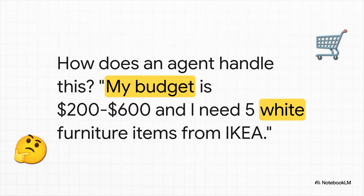Okay, but how does something like this handle a really messy, real-world request? Well, take this one, which comes straight from the paper. A user needs to furnish a bedroom. They need a white bed frame, a desk, a chair, a floor lamp, and a two-door wardrobe, all from IKEA and all within a pretty tight budget of $200 to $600. I mean, that is not a simple keyword search.